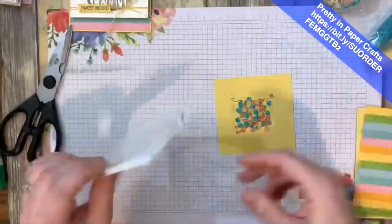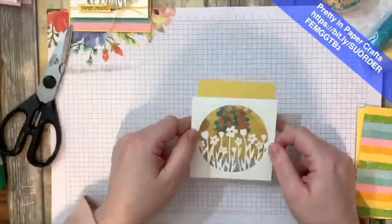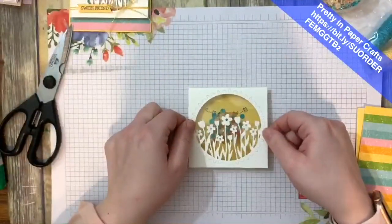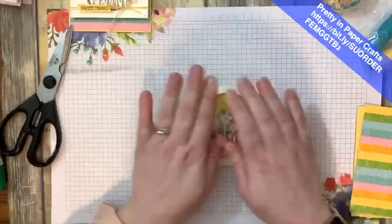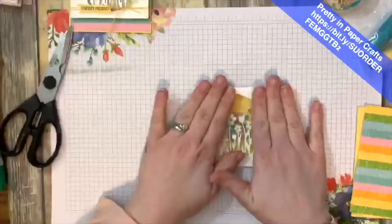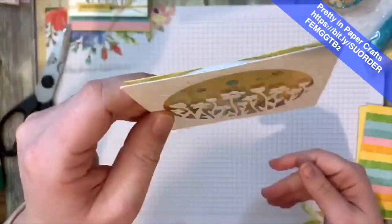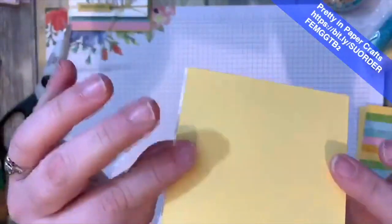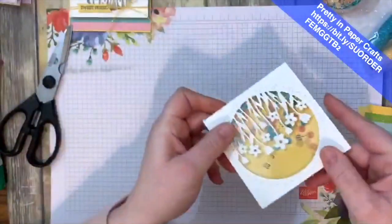Then you're going to take your window and lay it over and make sure that it's centered, and glue it down. And now that shaker material is inside and safe. See how we did that? That's the back side and that's the front.